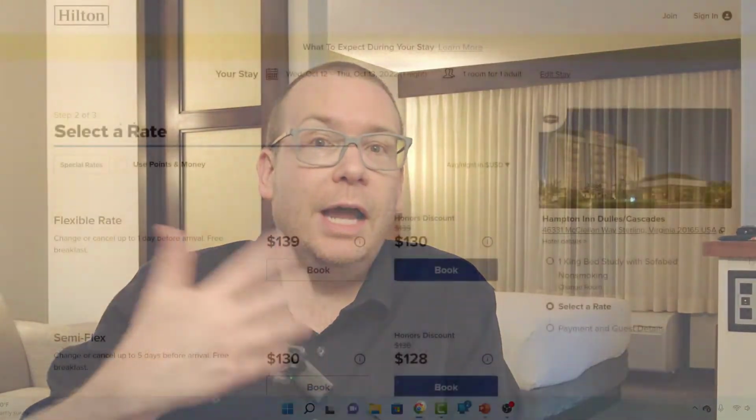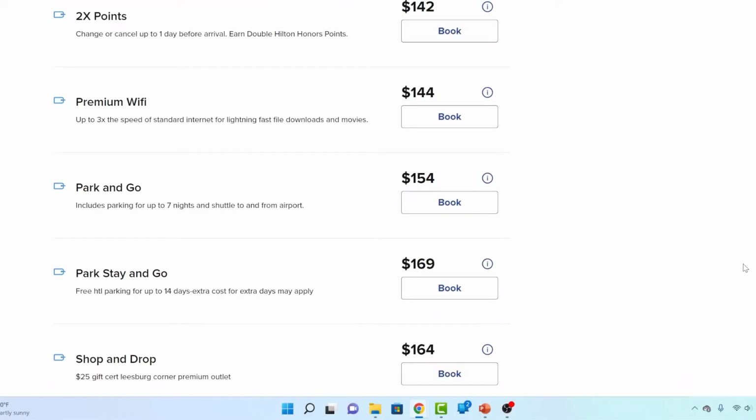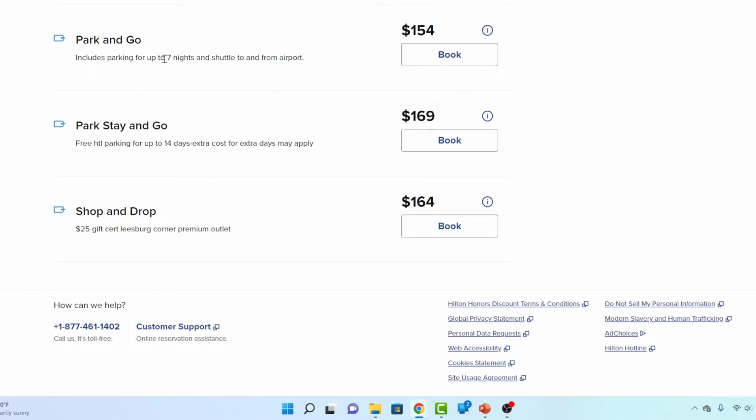Before I decided to change my reservation to this hotel, I had a booking at a Hampton Inn, which is in the Hilton family. That all in for 14 days of parking was close to $180, which I did think was a good deal at the time. And then I found this Hyatt Place.